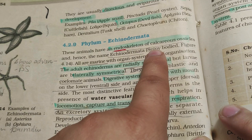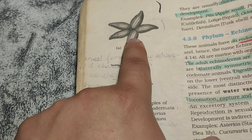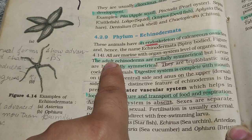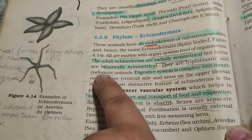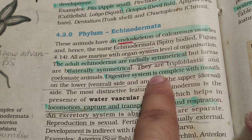Spiny bodied, Figure 4.14. So we can see here clearly that spiny bodied animals are these. All are marine with organ system level of organization. The adult echinoderms are radially symmetrical, but larvae are bilaterally symmetrical. So this is again a distinctive point. They are triploblastic and coelomate animals.